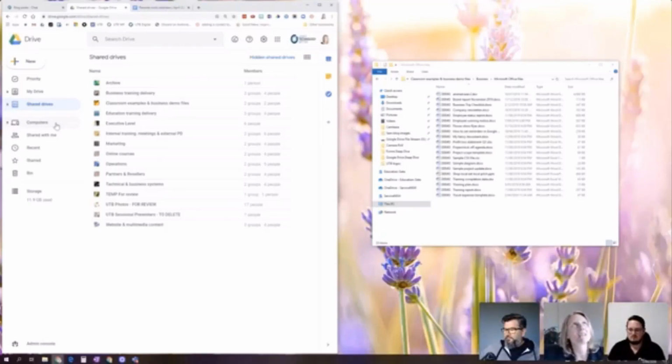Really big piece for us, and is really essential to us being able to be responsive as a company and work together really well, is collaboration. And this is where G Suite really, really absolutely shines.